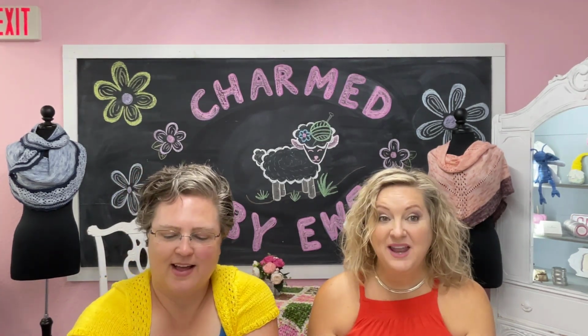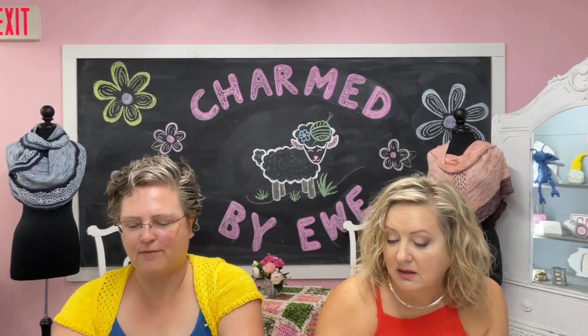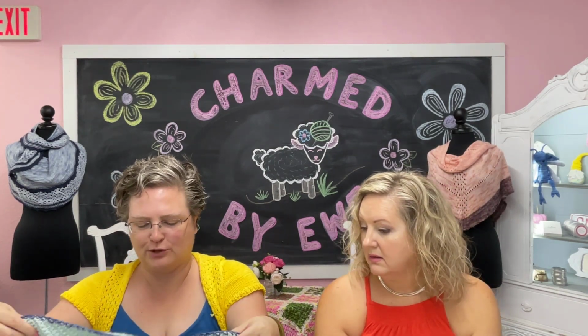Next month is going to be super awesome. I'm really, really, really excited about next month. I have my blanket in front of me too, so I'm just looking at the color progression this year.